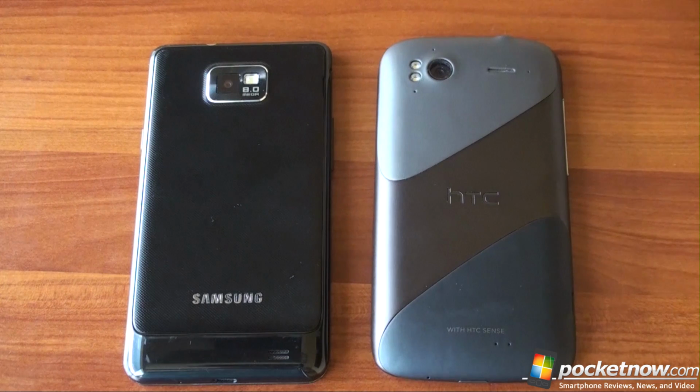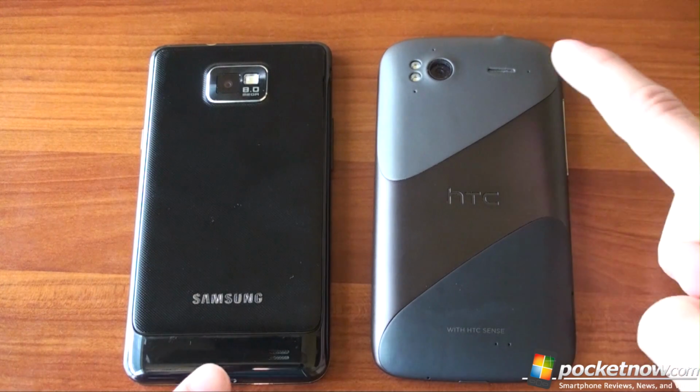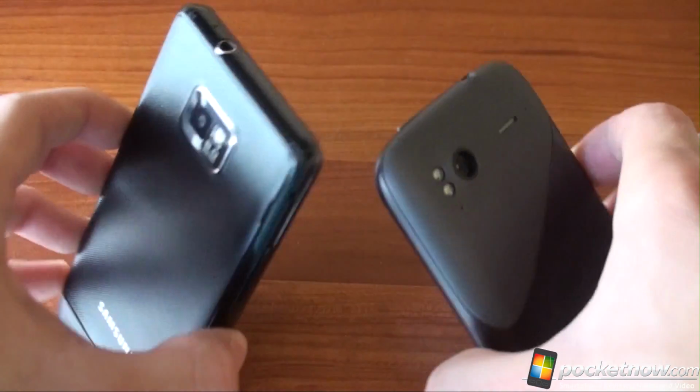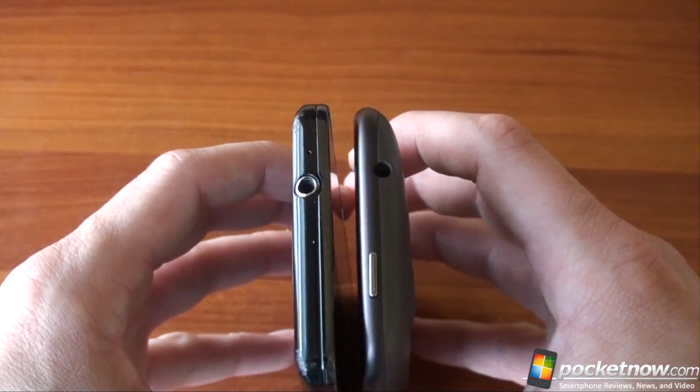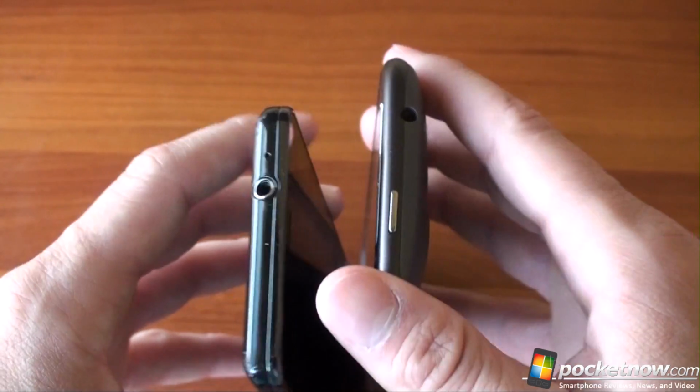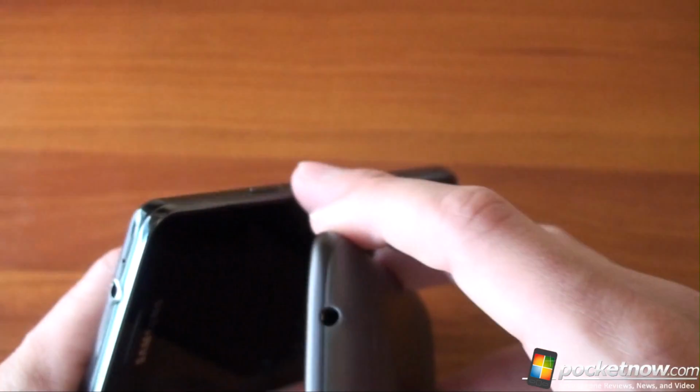This has two processors in here. Of course, it's going to use a fair amount of juice. There are the speakers. They're both quite loud on both devices. Looking around the device, got the 3.5 millimeter headphone jack both on top. HTC puts the power standby button on the top. Samsung puts it on the side.